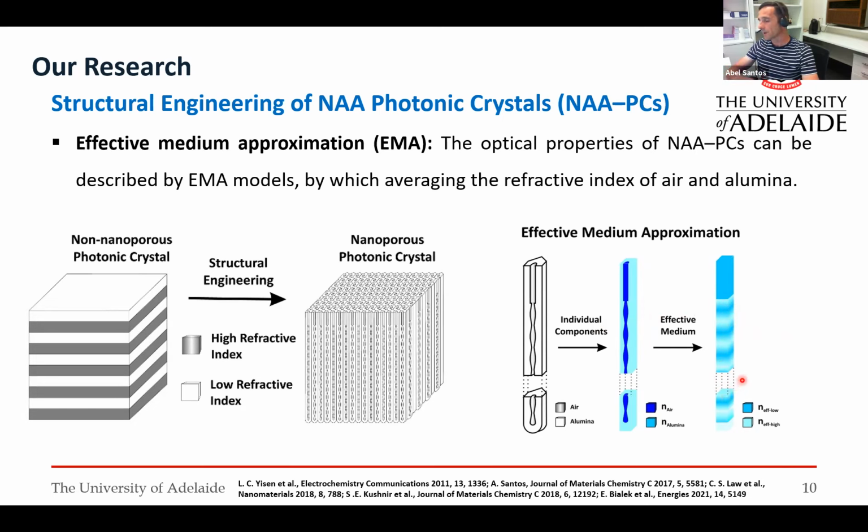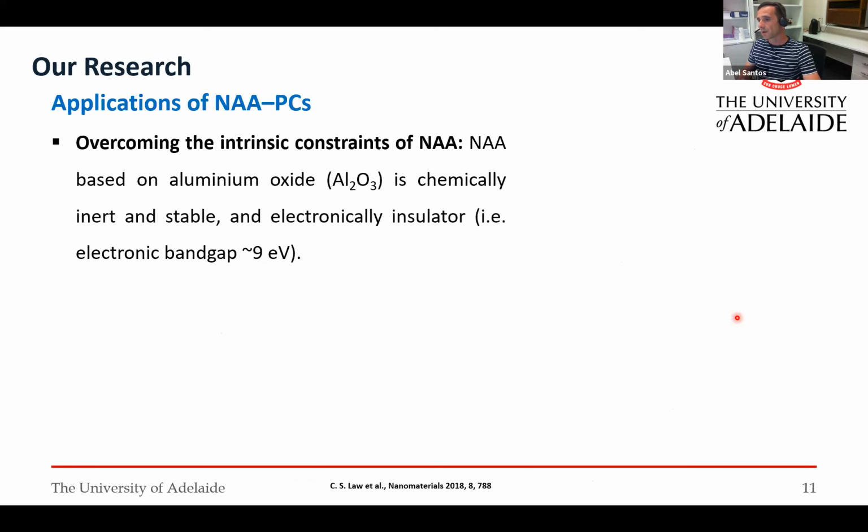And with this approach, by anodization, we can create different types of photonic crystal structures because we can engineer the effective medium. There are different models of effective medium. I'm not going to comment on them, but that's the basic principle of generating these structures.